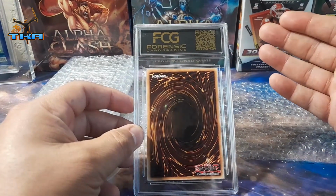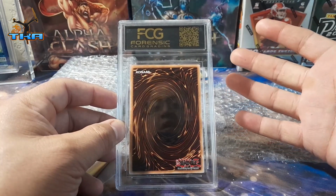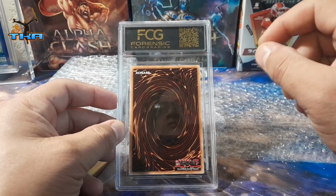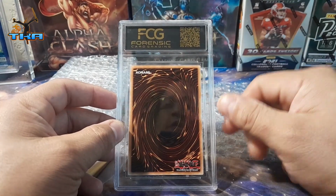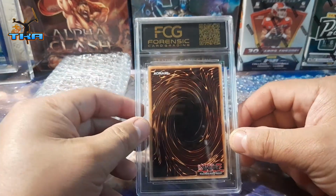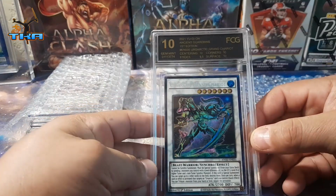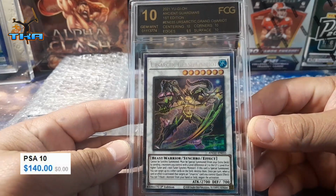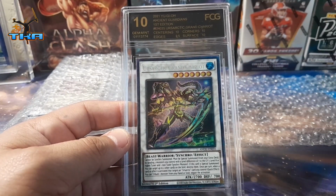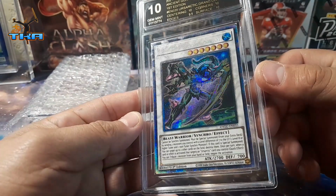So I sent in 3 Yu-Gi-Oh, 5 promos of Alpha Clash, and then the 4 Topps Finest of a single player, because I have four different refractors for him. So let's get this going. So first card is going to be a Gem Mint 10. Now, when I sent these in, I didn't look at them. I didn't expect them to get 10s at all. So I just got lucky with these ones.